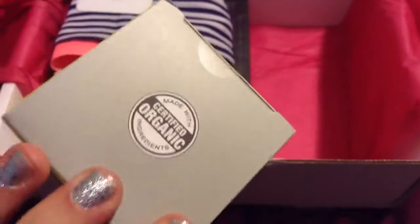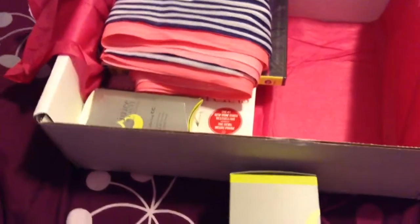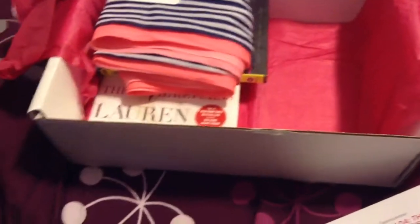Next is Juice Beauty Stem Cellular Repair Moisturizer. This is a 1.7 ounce, which is $65. So they gave us a full-size thing. Let's see what this is. And they also sent us two samples of CC cream, which I've already tried. It smells funny, and I don't like it. But we'll see what this says.